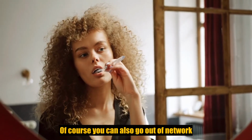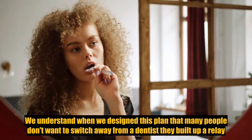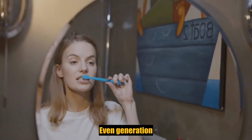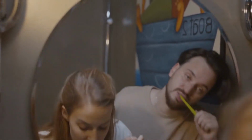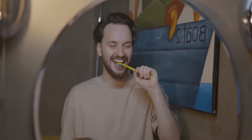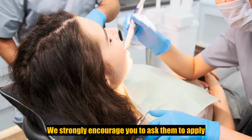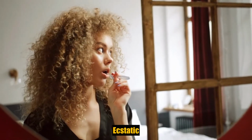Of course, you can also go out of network. We understand when we design this plan that many people don't want to switch away from a dentist they've built up a relationship with over years, even generations. So even if you see a non-participating dentist, you're still covered. Although you may have increased out-of-pocket costs. And incidentally, the program is always welcoming new dentists. So if yours isn't currently participating, we strongly encourage you, or doing a qualifying status change.